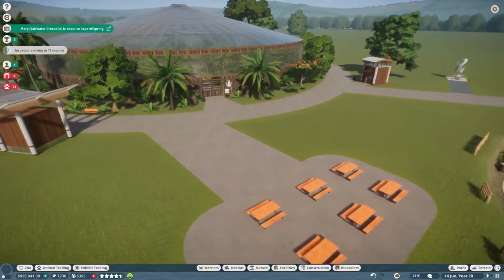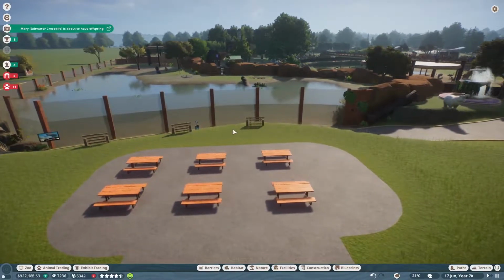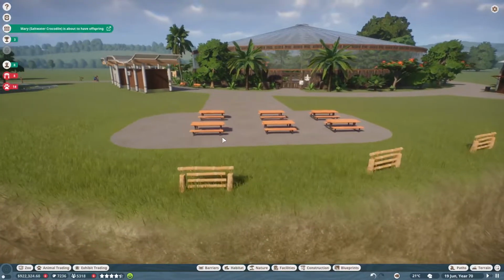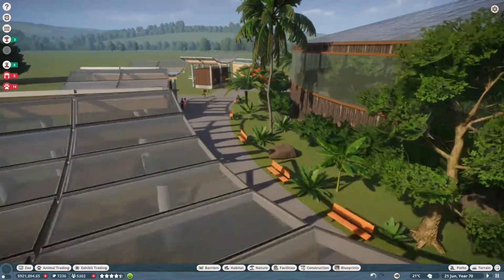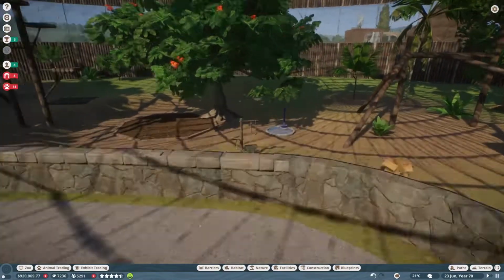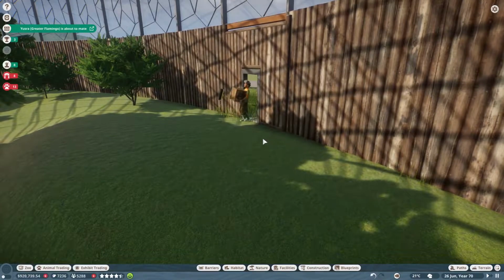I also put a little picnic area over here. This was not in the original blueprint, but I put a little picnic area over here. I'll put some details around it later. But so you could sit down and watch the hippos and get a great view of the tropical dome here. And oh, I saw someone. Yes. Oh, they're all coming, all of them. 1, 2, 3. Oh, yes, this is going to be good. Lemurville. All right, bring me my lemurs. Bring me my lemurs.